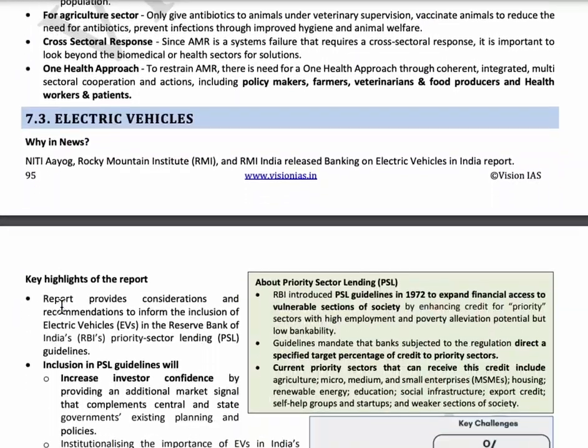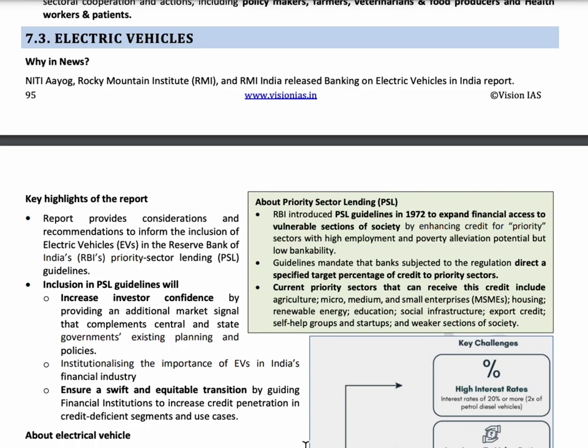The next topic is electric vehicles. NITI Aayog, Rocky Mountain Institute and Rocky Mountain Institute India have released the Banking on Electric Vehicles in India report. This report provides recommendations to encourage electric vehicles in the RBI's priority sector lending guidelines, so as to boost investors' confidence and encourage electric vehicles in the financial industry. India has also taken some initiatives to promote electric vehicles, such as the E-Amrit portal, National Electric Mobility Mission Plan and the FAME scheme, for faster adoption and manufacturing of EVs. Several states like Delhi, Uttar Pradesh, Madhya Pradesh, Telangana and Andhra Pradesh have made policies to promote manufacturing of electric vehicles. ISRO has also commercialized indigenously developed lithium-ion battery technology to promote electric vehicles.